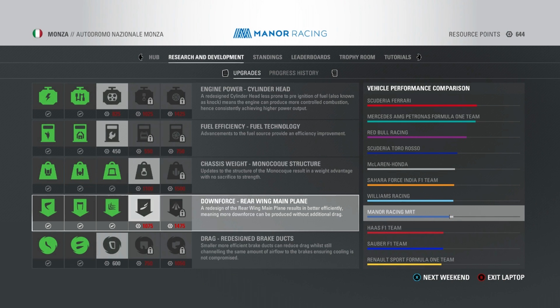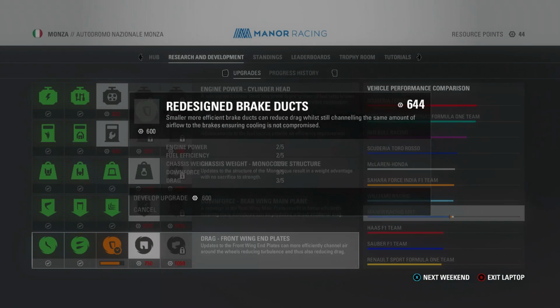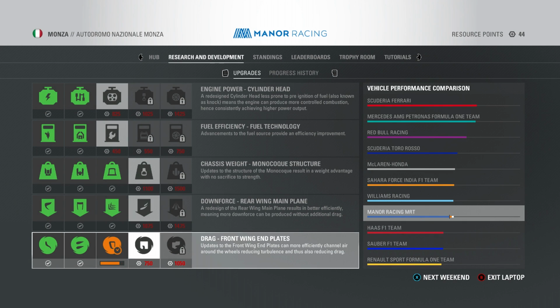So let me know if you think I should end development on the car from Singapore onwards. Our results for this season might be hurt a little bit, but it's going to make our progression in Season 2 just that much better, and we might be very, very close to challenging the likes of Ferrari, Mercedes, Red Bull in a lot of those races.